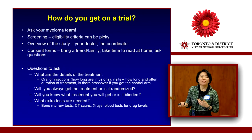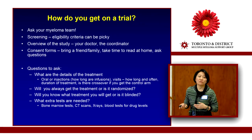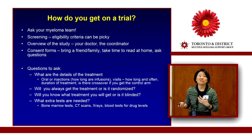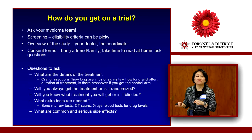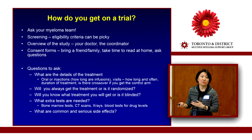And this is key too, what extra tests are needed? Because a lot of you don't want extra bone marrow tests or CAT scans or x-rays. It's very reasonable, if that's a concern for you, to decline a trial because you don't want those extra tests. But those extra tests are important for us to get all the information we need to determine whether the treatments are working properly. And what are common and serious side effects? In particular, are there any side effects that might build on side effects you already have? Like if you have nerve damage from previous treatment, is this a treatment that's going to make it worse?